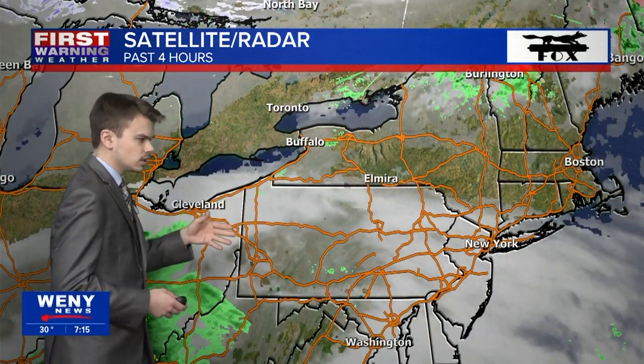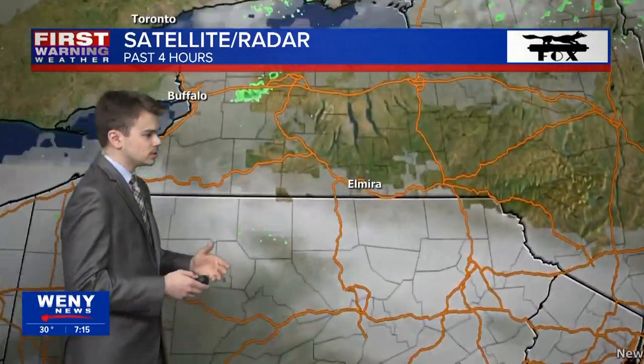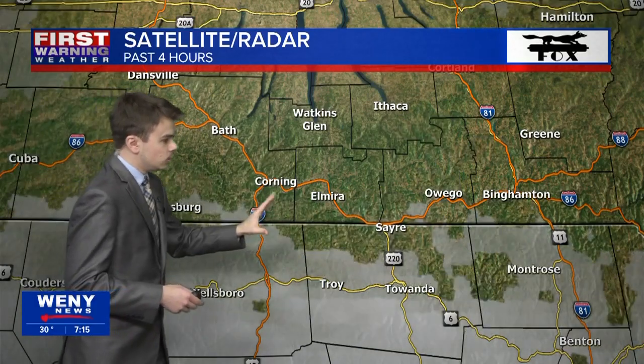Our cloud cover, not as much all over the place. Pennsylvania is seeing much more overcast skies, much more likely to see those low clouds hanging out. But in New York, we're not really seeing too much. Areas around parts of Watkins Glen and Ithaca are staying more on the clear side. But as you go further south towards places like Corning, Elmira, and over towards Sayre and Waverly, you're seeing more cloudy skies this morning, and it's going to fluctuate as the day goes on as well.